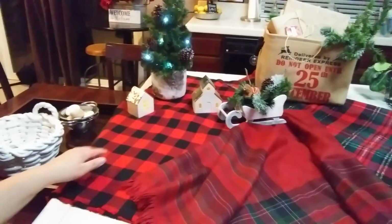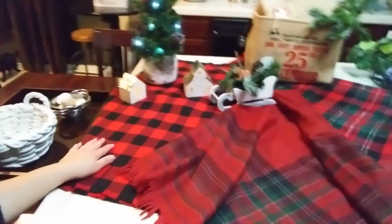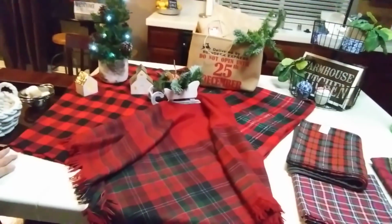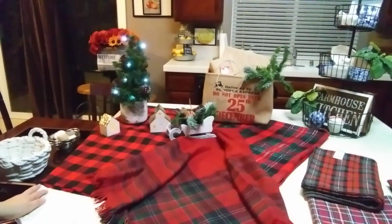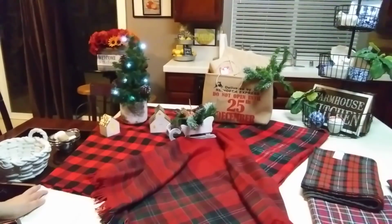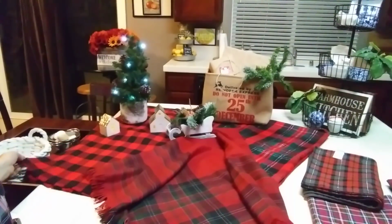Or you could use it as a wrap for when you go outside to festivals or whatever, or on hay rides, or we have Shakespeare in the Park. Here we also have different festivals and fire pits. I have a fire pit, so maybe I'll keep this for that purpose.